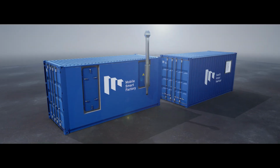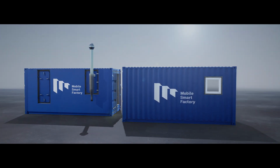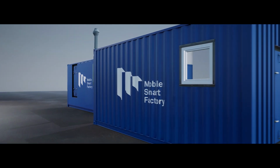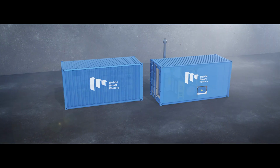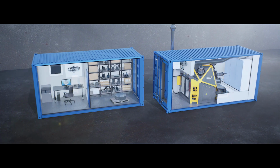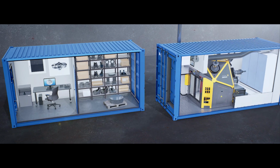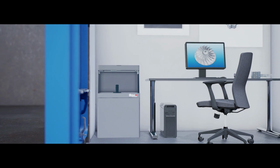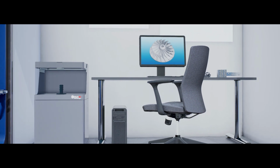The Mobile Smart Factory is a modular container factory that ensures flexible and reliable production capacities wherever needed. The system consists of 2 containers, one operating and one production unit, and is equipped with cutting-edge 3D printing devices. It enables a cost-efficient and fast supply of metal and plastic parts by covering the entire additive manufacturing process, including pre- and post-processing. The control unit consists of a PC workstation, industrial polymer printer, scanning system, and storage area.